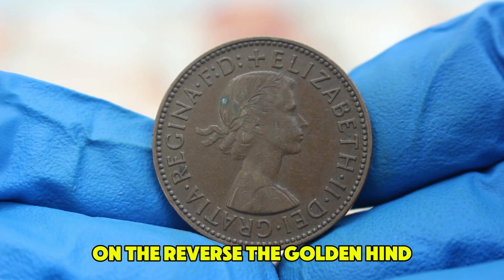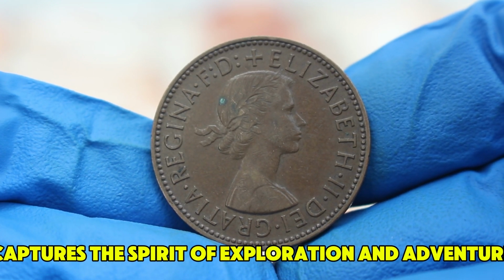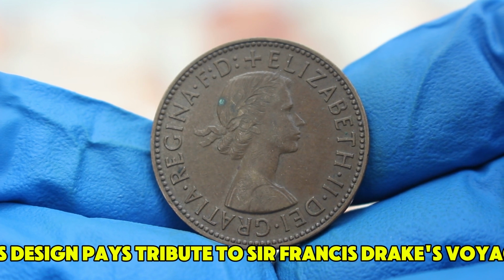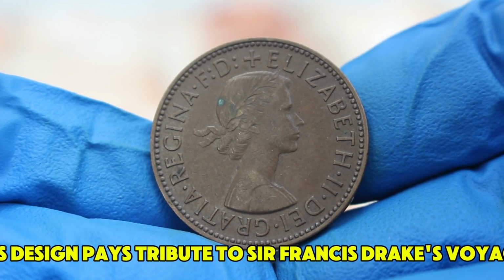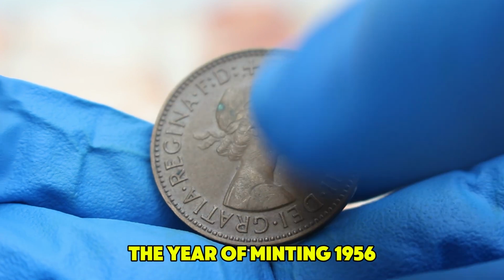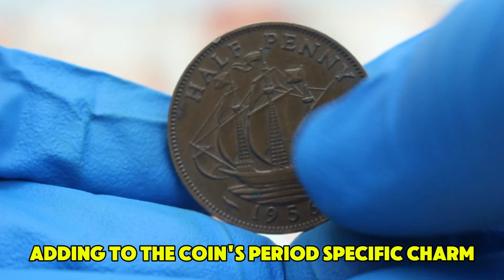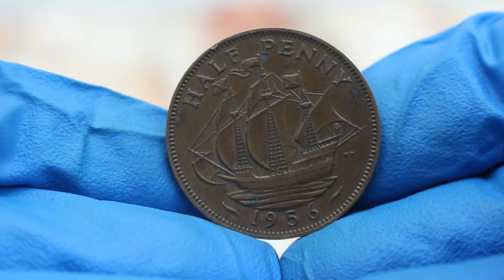On the reverse, the Golden Hind, a famous 16th-century galleon, captures the spirit of exploration and adventure. This design pays tribute to Sir Francis Drake's voyages, emphasizing Britain's maritime heritage. The year of minting, 1956, is located just beneath the ship, adding to the coin's period-specific charm.